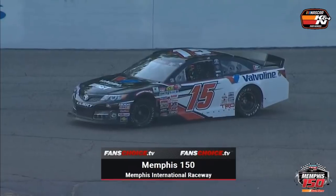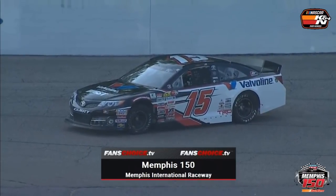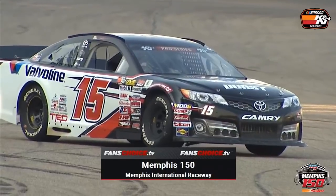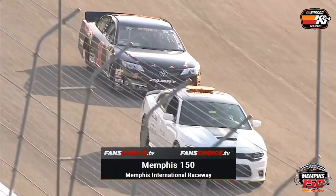Well, the pace car is pulled away. It looks like the 15 car of Tanner Gray is going to need a little shove from the tow truck to get him going. Yes, Tanner sits there on the back straight. He'll get a push off, and we'll be right back into the field.